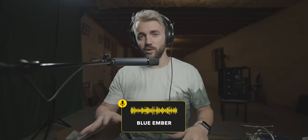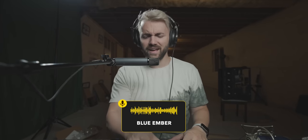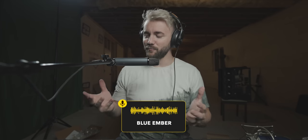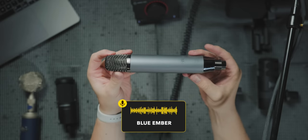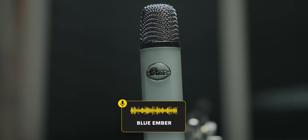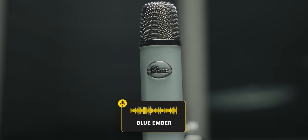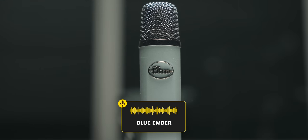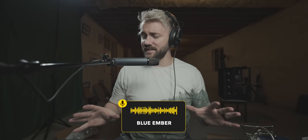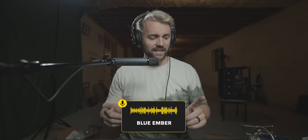So now what we're listening to is the Blue Ember, which honestly, I've been a fan of for a while, mostly because, again, all these microphones are great, but I really like the style of this one. I think when you're on camera, the way your microphone looks is really important. And this has this really iconic brushed metal cobalt blue body with this glossy black top, built-in pop filter up here. I just think it's got such a unique design. I'm a fan. But let's jump over to the $1,000 Bottle Rocket and see how that one sounds.